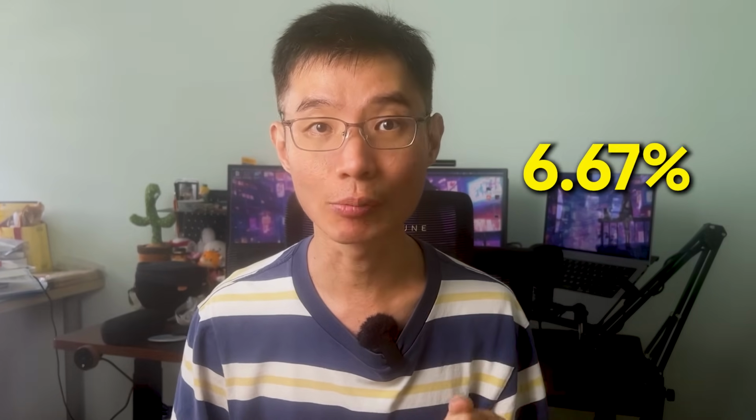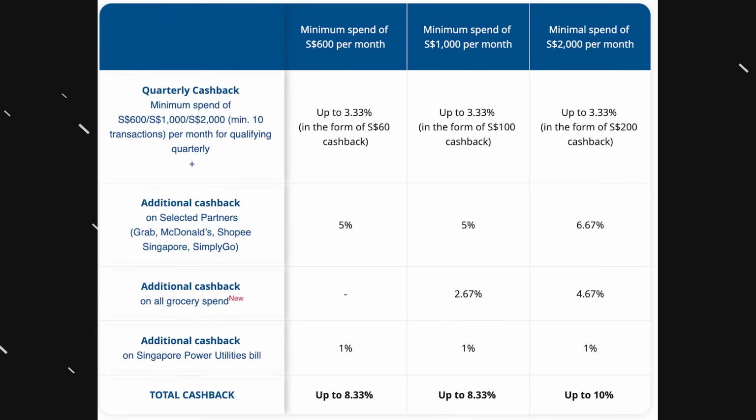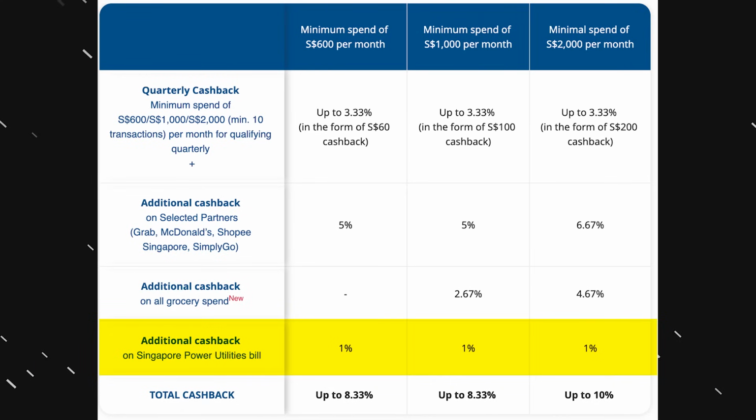The great thing about this card is that on top of the base 3.33% cashback, you can also earn an additional 5% or 6.67% cashback at selected merchants like Grab, McDonald's, Shopee, and yes, SimplyGo. That is what makes this card so appealing for everyday spending. Plus, it is also one of the rare cards that lets you earn cashback on your Singapore Power utilities bill, which most other cards would exclude.